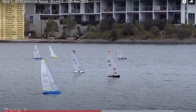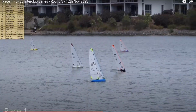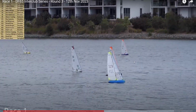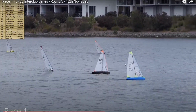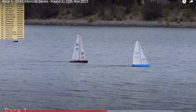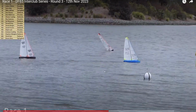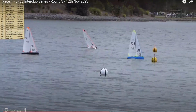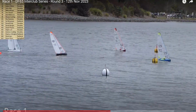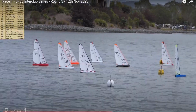coming on a lift. 14 actually looks pretty good here. Has a nice lift on port and is coming in nicely, but 329, big lift on starboard. 14's now out of it, coming back in on a header. And here comes 52. You'll see 52 has lost the place and chooses the far mark again in that soft side.